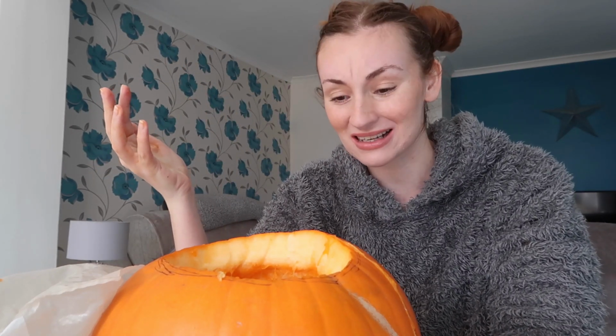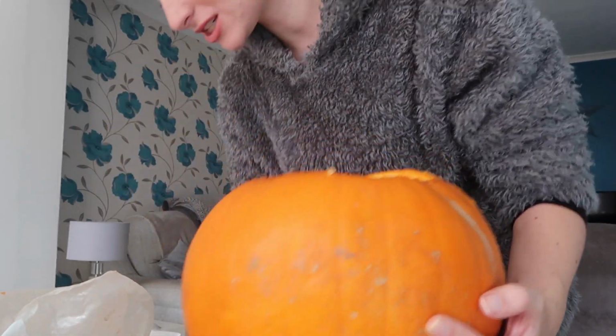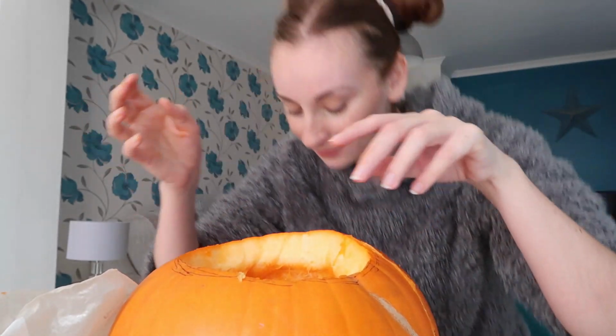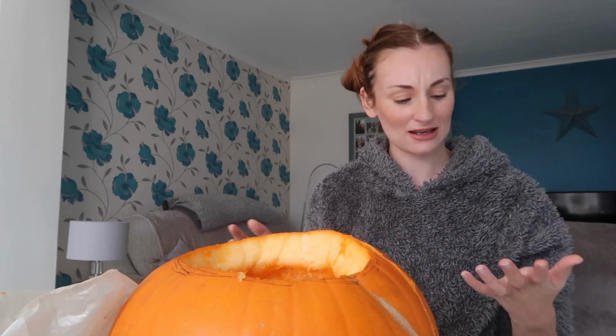I think that went rather well, actually. I mean, I've got gross pumpkin on my hand and in my fingernails, which is disgusting, but I actually did it. The bit in the middle that I was struggling with on the small one, I literally got my hand in and it just came off. So that was a lot easier than the smaller one, which is not something I thought would happen. But I'm now going to go and clean my hand because I'm cringing.